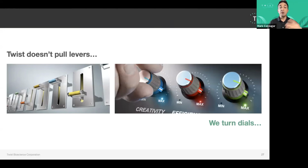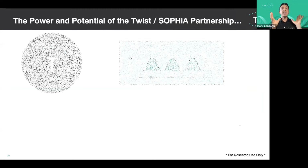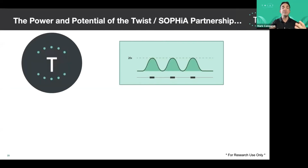So in closing, what I would like to say is one of the dials that Twist feels that they've been able to do is with this collaboration with SOPHiA. So let's think about it this way. This is how I look at it, and this is how I know that Twist looks at it. You get this superior uniformity of target enrichment with Twist.